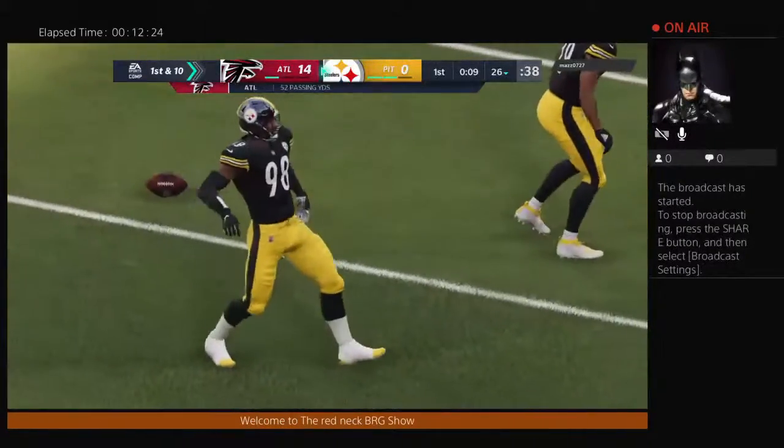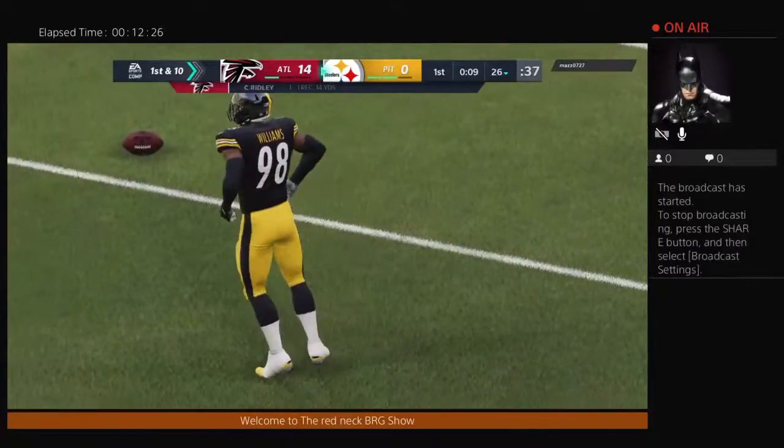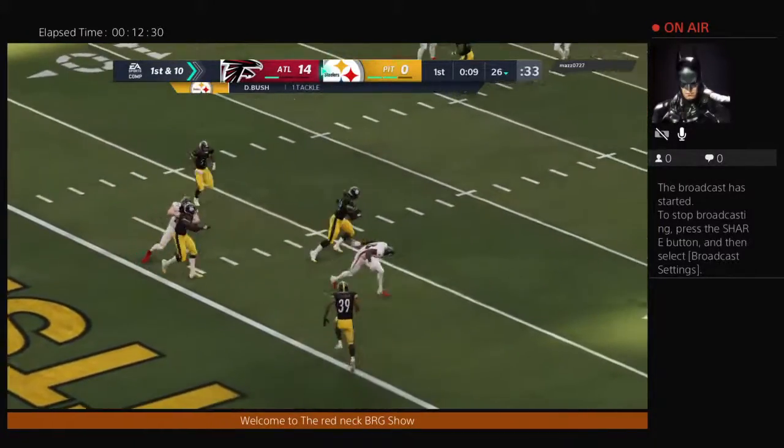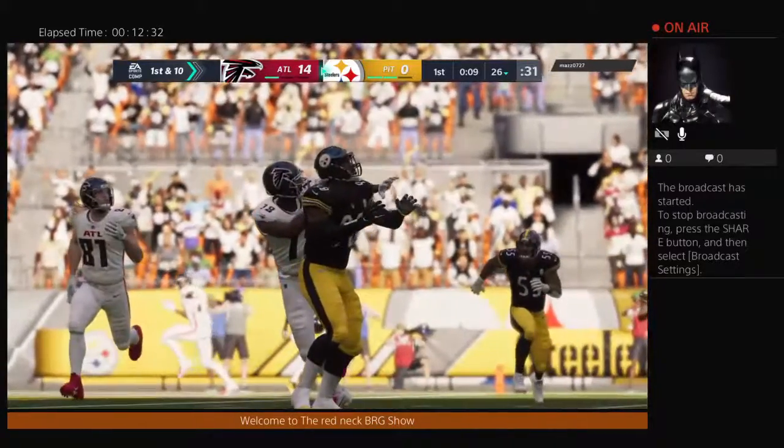Ryan's pass. There you go. Intercepted. The Steelers take over, 1st and 10 at their own 26-yard line.